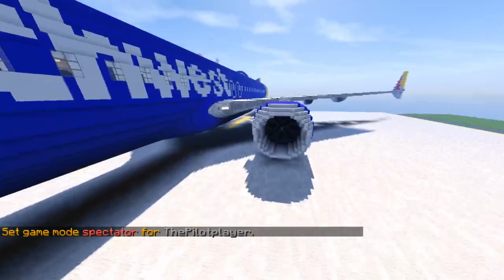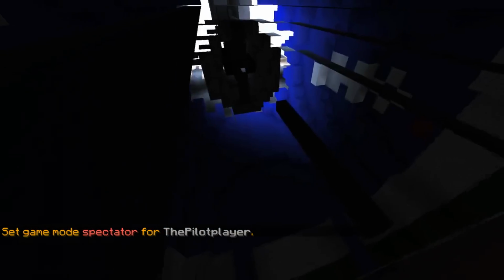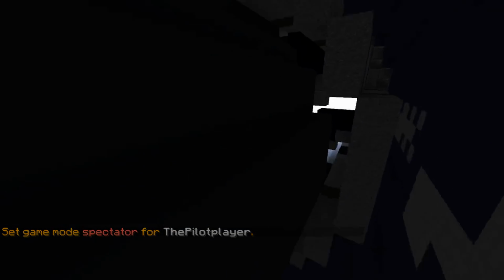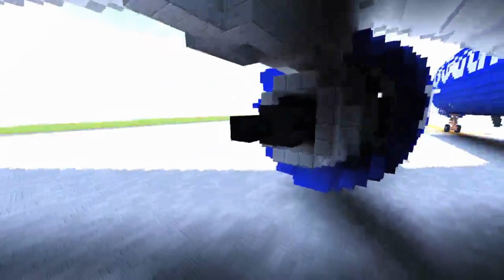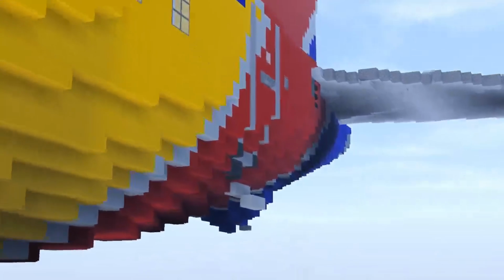And on the interior of the engine, we actually did some stuff for it. So, fan blades right here, and then this is the compressor. You can't see anything, but this is where air is compressed, squeezed, and then blown out right there. So, yeah, that's pretty much all we have for this aircraft.